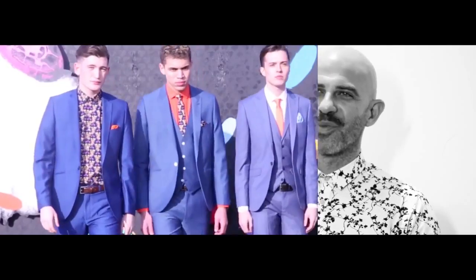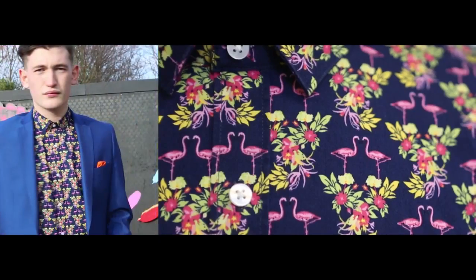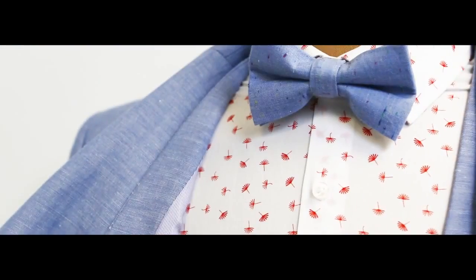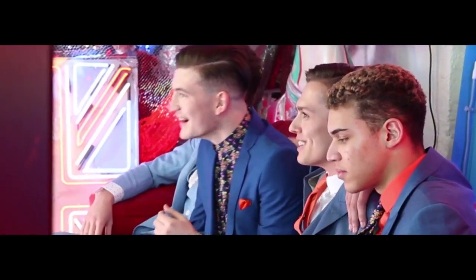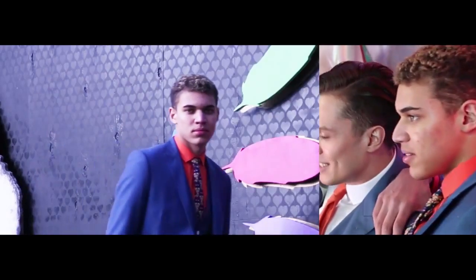Blue is still everywhere, but we've updated it for the height of prom with a splash of tropical style. Pair your blue suit with our exclusive tropical print on shirts and accessories, or if you're feeling a little less adventurous, then try accents of hot tropical colours to accentuate and bring your suit to life.